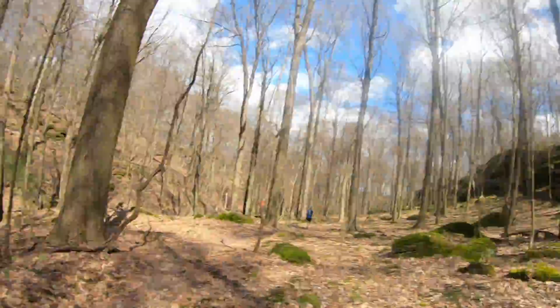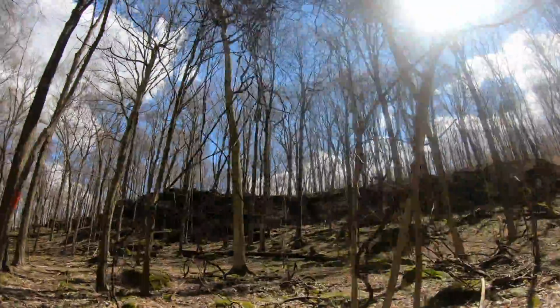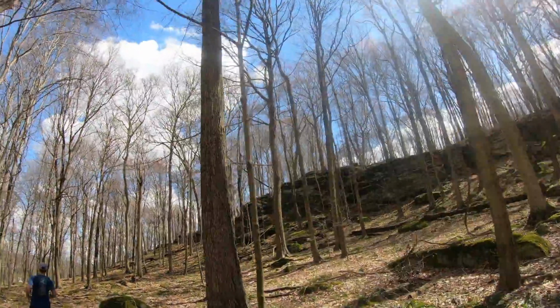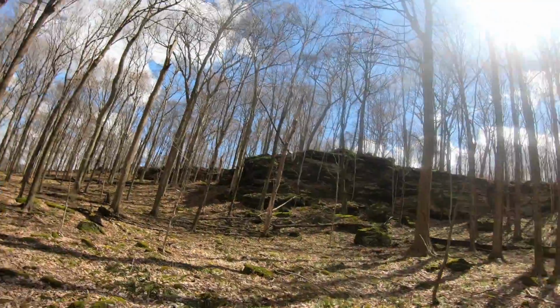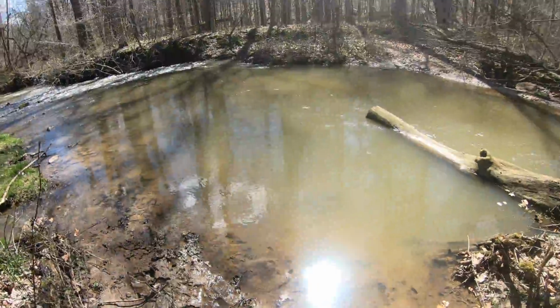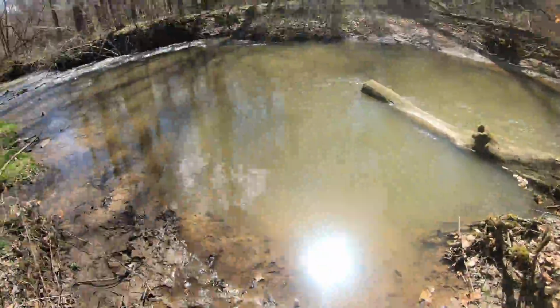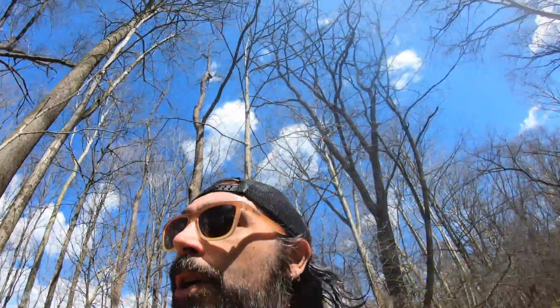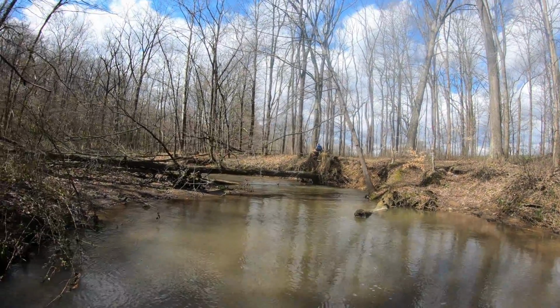Look at what we're running with. We've come to a proving ground. Ben's going over the log. I'm going through the water. Oh, it's not that deep at all. Ben's still taking his route.